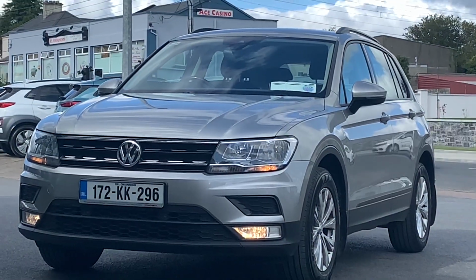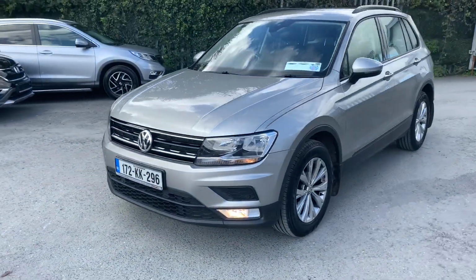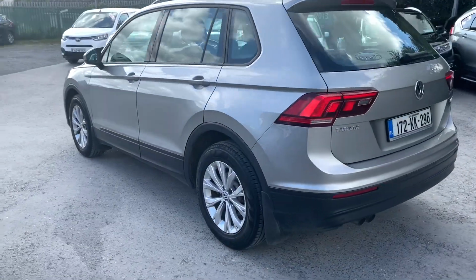Anywho, let's get started on looking at the features that are on the outside of this 2-litre turbo diesel Trendline Volkswagen Tiguan. Starting off at the front, actually it's the first one of these that I've had here as a trade-in at the garage, so I am unfamiliar with this car, so do bear with me. I'll do my best to run around what's on the car from what I see.